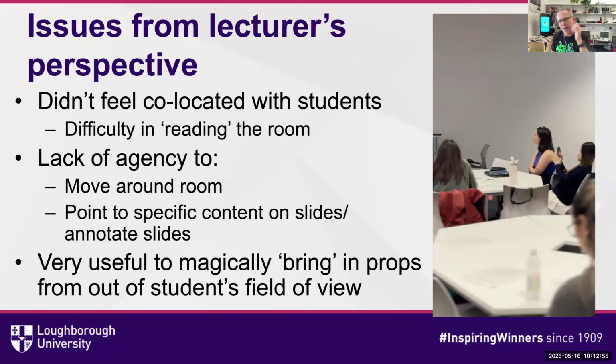Now, there's a whole other thing about the lecturer's perspective here, because you probably pick up from that image I showed of the studio setup. This is Vicky's and my initial reflection: I didn't feel like I was in the room with the students. Same for Vicky. It was quite difficult to read the room. You have this lack of agency, so I can't move around the room. I'm tied to a particular spot. And I couldn't point to specific content. We're using a clicker for going through slides, but it's quite difficult to do that directly.